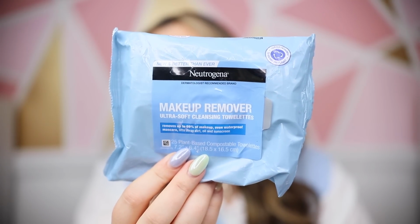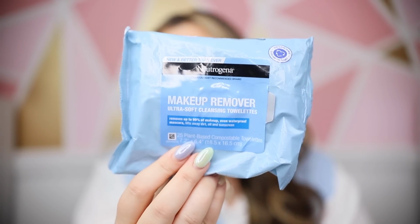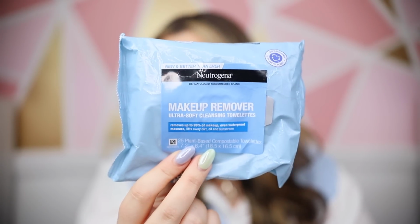They are still the best makeup wipes that I have ever tried. So if you guys have never used these, you definitely should. If I'm not using these, I'm usually using a cleansing balm either from Elemis or Pharmacy, but to be honest, most nights I do reach for these.